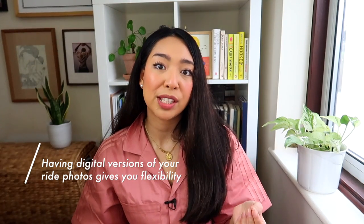But if you get the digital photo app, of course, you can split the cost with your friends or whoever you're riding with. And I think it works out as a much better investment overall than the £20 voucher for a printed photo, which it feels like is becoming obsolete.